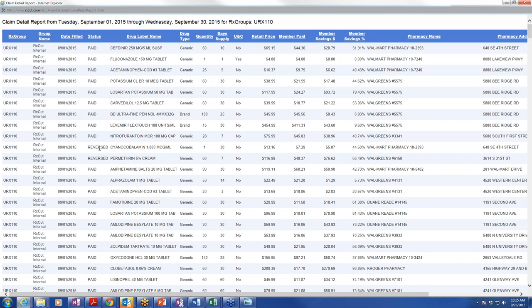And there are also reverse items. Not many. We have very few reverses. And what reverse means is that the claim was adjudicated at some point, but now it's being backed out of the pharmacy system because maybe the client never showed up, so they re-inventoried it, or they couldn't afford it or just didn't purchase it, or they could have used another form of payment.